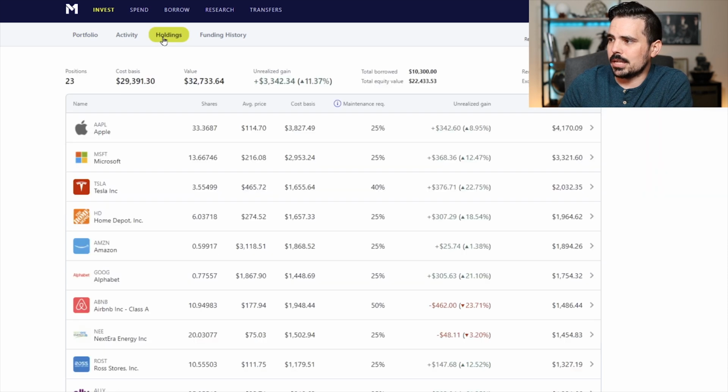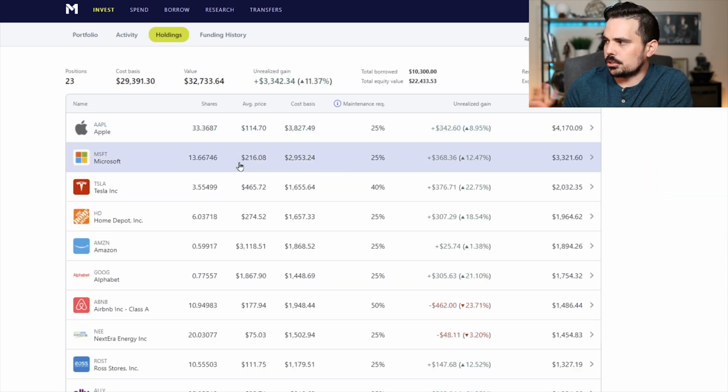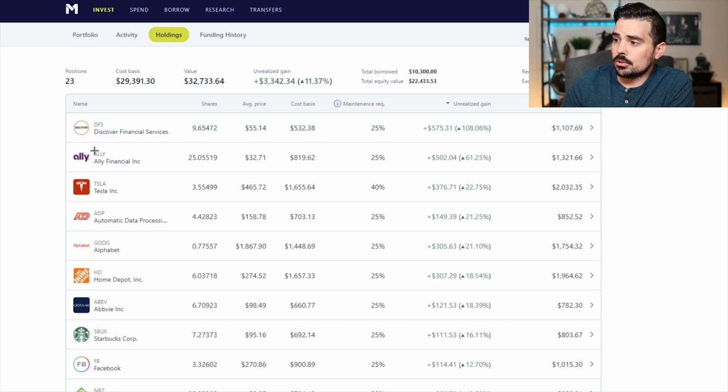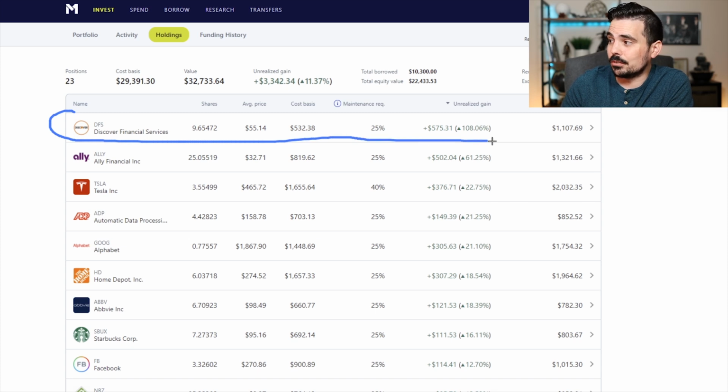So we're going to go to our holdings tab up here, and right now this is just going based off of value. So we're going to click on unrealized gains, and so far you can see here, the top stock in this portfolio is actually Discover. So we're currently up 108%. This is unrealized gains, by the way. Just keep in mind, this is not including the dividends that they have been paying out. So right over here, you can see 108%, which is $575. So not too bad. We only own about 9.6 shares of this company, but nonetheless, we bought them in at a really good time.